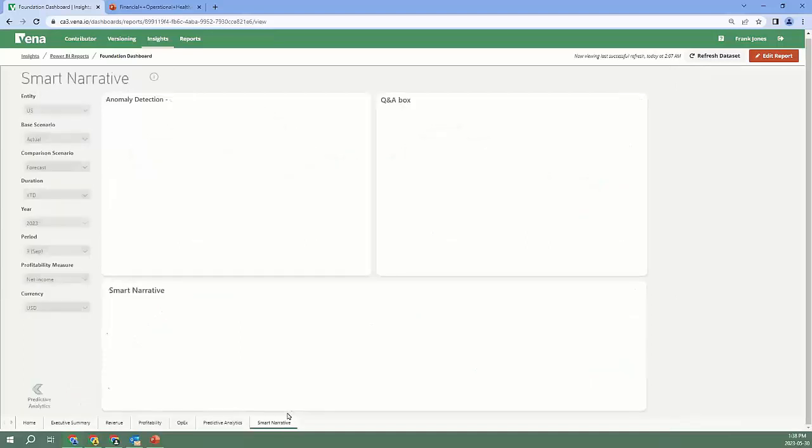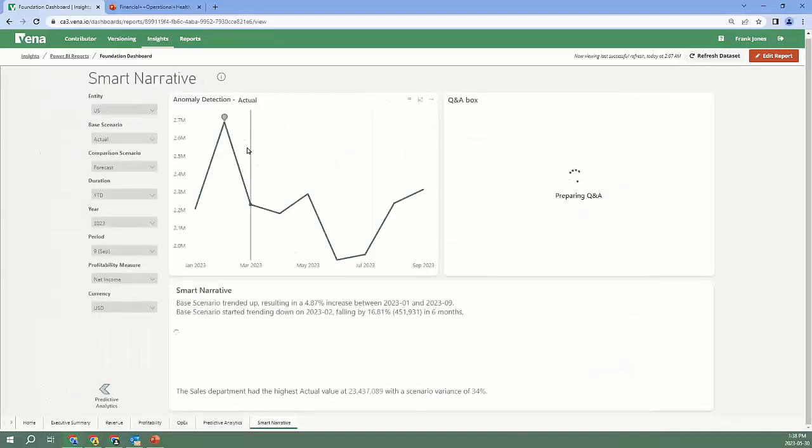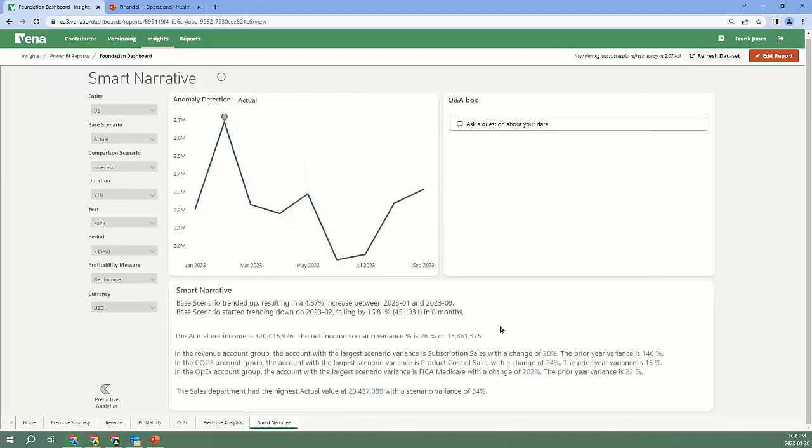And then, of course, we have the smart narrative as well that gives us more detail, again, some anomaly detection, and it's building out some narratives here telling me what might have caused that to happen. The base scenario trended up, resulting in an increase between certain time periods. So this is all, again, embedded in Vena using Microsoft's AI ecosystem to give us the ability to analyze the data in ways that perhaps you've never even thought of analyzing it before.